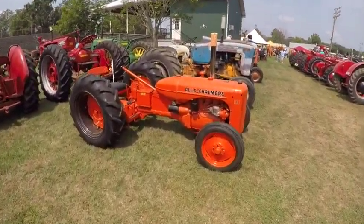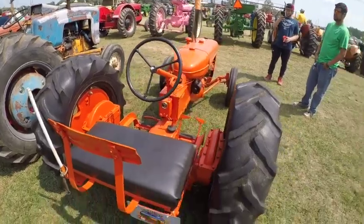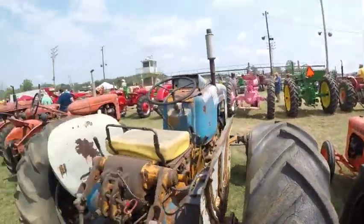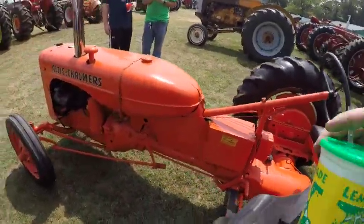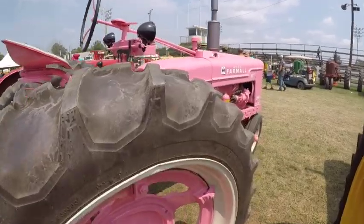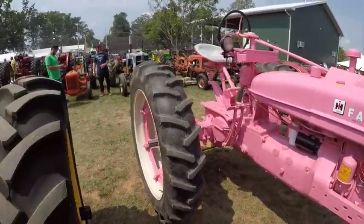Dude, something about like low and stanced out is just rad. This is dope, guys. How wide this thing is. Then we got the pink Farmall here. Completely colored pink. Crazy.